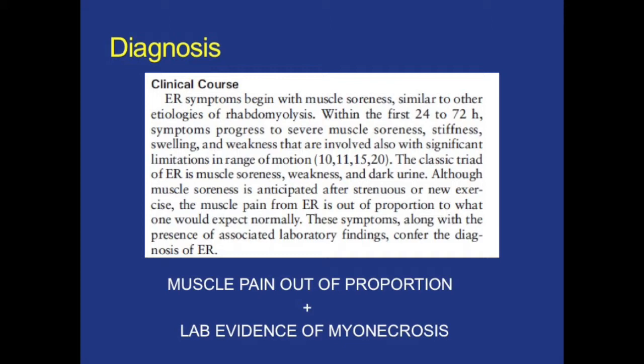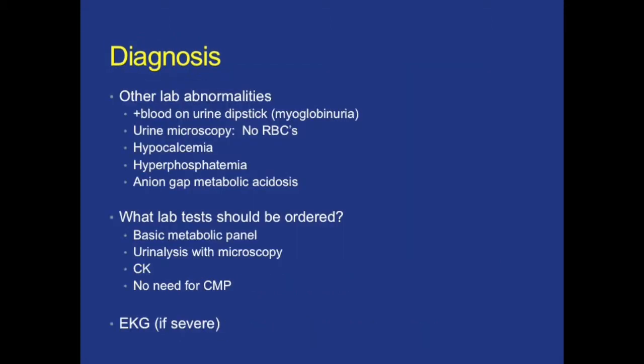So we don't generally need to check a CK unless you are clinically concerned for exertional rhabdo, and what would trigger that concern is that clinical triad: weakness, soreness, stiffness, and tenderness out of proportion. So what labs should you get when you suspect this? Well, we start with urine and blood. We check a simple urinalysis with microscopy. A lot of times we see heme-positive urine but no RBCs on the microscopy, and that is the myoglobin that's triggering the heme.